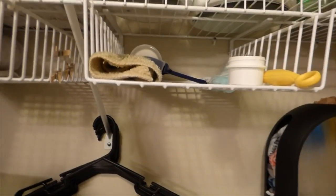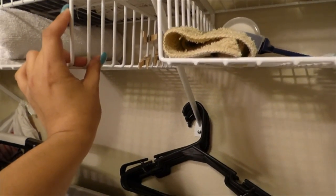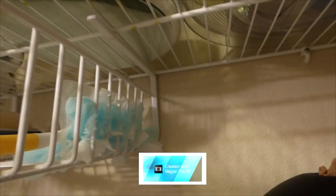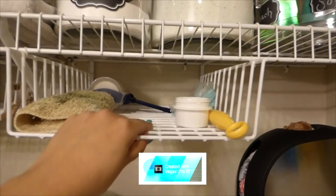I couldn't use them there because they were actually too deep. My cabinets are pretty shallow and they stuck out quite a bit, to where I couldn't close the door. So I decided to use them in here instead. And what I did was I literally just zip tied them to the other one, and they hold up just great.